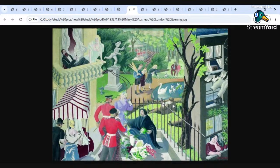As we get closer, we see a couple of men lying down in the grass, just having a break, reading the newspaper on a wonderful summer's day. As we move closer, we see two officers taking their beaus out for a walk, and who have they encountered? A London hawker selling flowers and other beautiful things, and they've both decided to buy some flowers for their beaus.